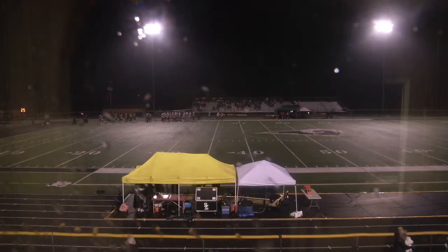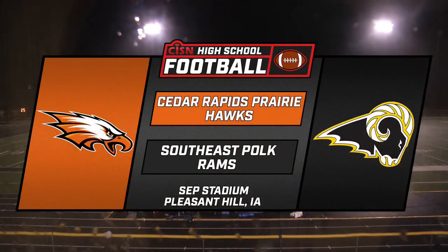Cale Sullivan broke his ankle in that final regular season game against Linn-Mar. Will Phillips came in. He led them to an upset win over Linn-Mar, who was rated 8th at the time. Yeah, and so that's a little bit different.